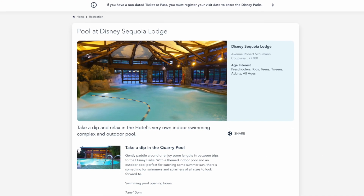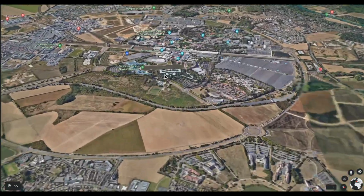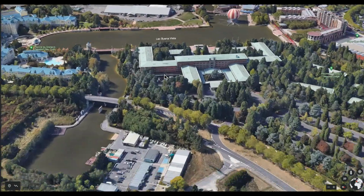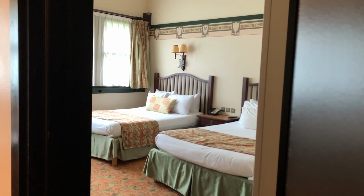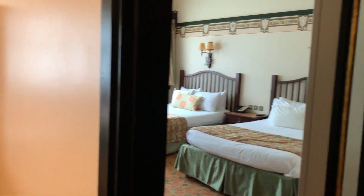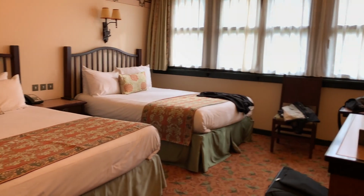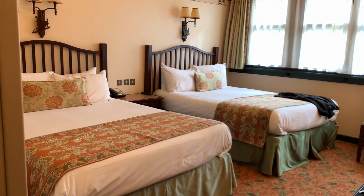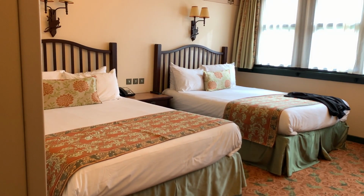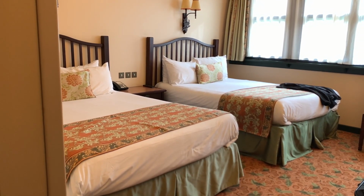Now let's check out the room. We had 2 adjoining standard rooms, which offered adequate space for the 6 of us. The 2 grown-up men shared the one room, and Mom was with the kids in the other room. When the kids went to bed, the grown-ups went over to the other room for a nightcap and to talk about the next day's plans, and that all worked out great.